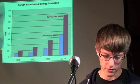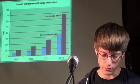People have been wanting to use renewable energy. Now, resulting from government-assisted research and industry experience, the cost of geothermal energy started decreasing. In 2001, it cost between 2 to 10 cents per kilowatt hour.